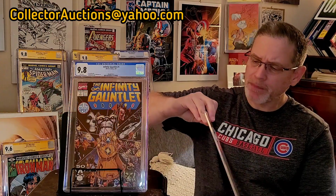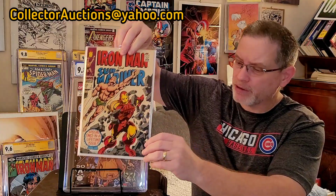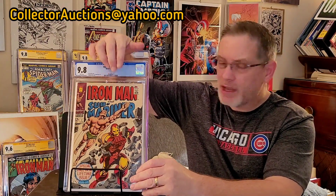But I picked up a raw book. I felt like it was a good value. Again, I don't have the numbers on me right now, but I've never owned this. I don't think I've ever read this. This is Iron Man and Submariner #1. This was, of course, right after Tales of Suspense and Tales to Astonish ended, and right before both of these characters get their #1 issues. This is the story that I think leads into both of those. But as I said, I've never read this. I don't even remember seeing it reprinted.